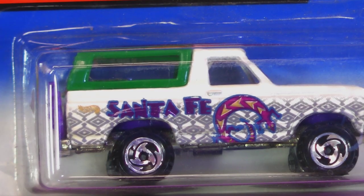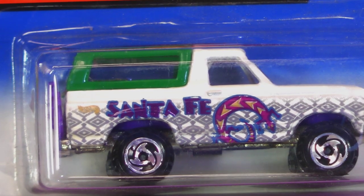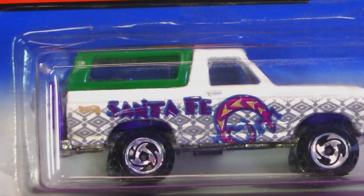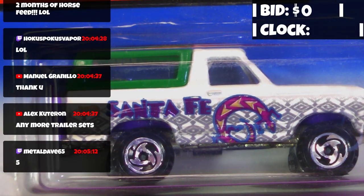Here we go. Check it out. We're going to start the clock for Metal Davies. Beautiful Bronco. I think he Googled it. I think he figured it out. Metal Davies has the deal. Check it out. He's got it. Metal Dave, 65. Is that the year you were born, Metal Dave? 65, five on the bid. Hold on, I gotta put this stuff up. Hold on, five on the bid.